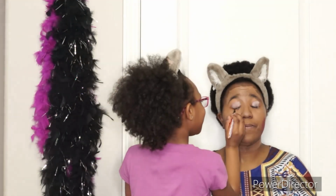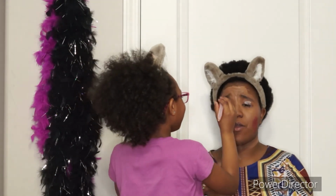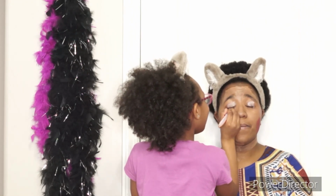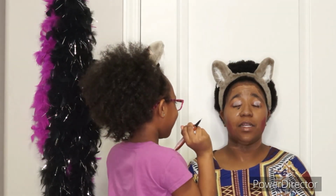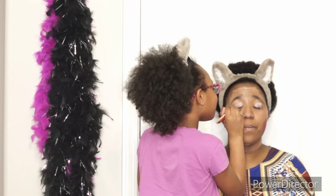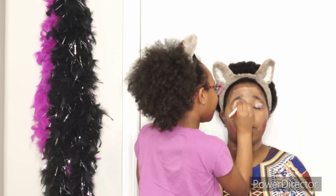No, it's not going to hurt. Just draw one straight line on my lash, Lauren. Okay. I did it. I don't think that's enough because you need the lashes to be able to stick on there. Okay. I do not feel good about that.